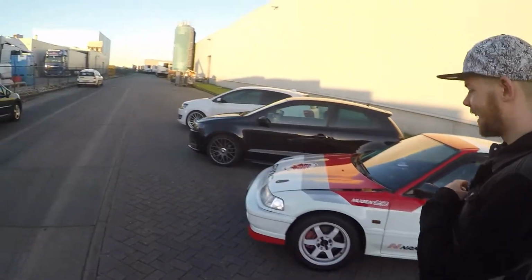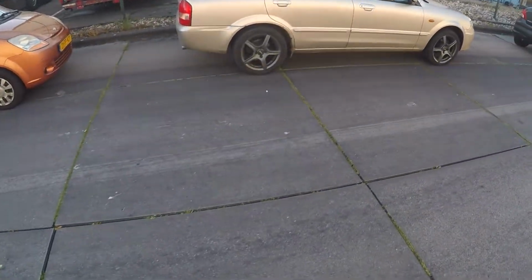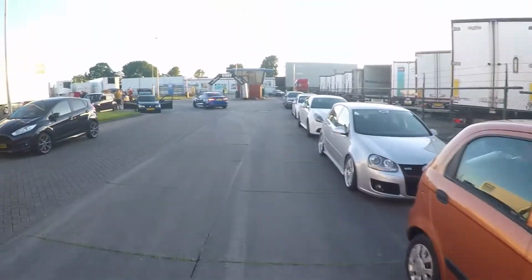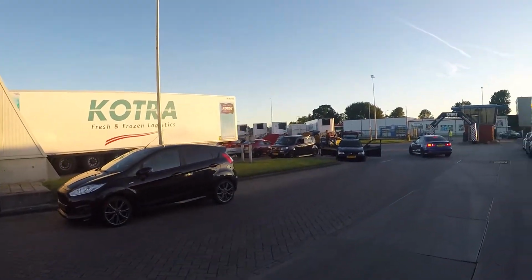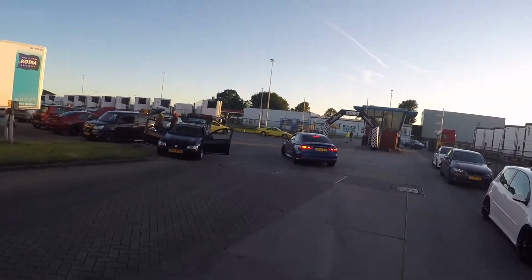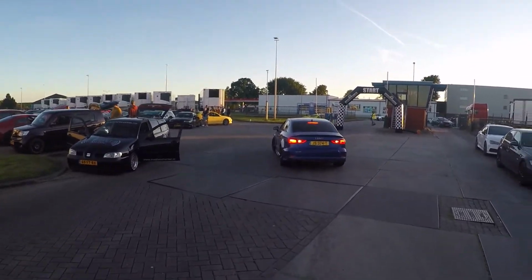I don't know. There's no more cars here though, so let's move to the other side. You want to look at the trucks? Look at this, man, weight reduction. All right, well, 0.01 gram. We're a little bit late to this meet, so cars are already leaving or have already left. Like there's the MR2 leaving. So let's just do one more walkthrough.